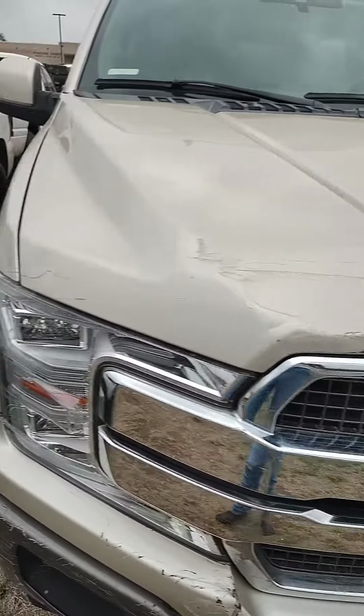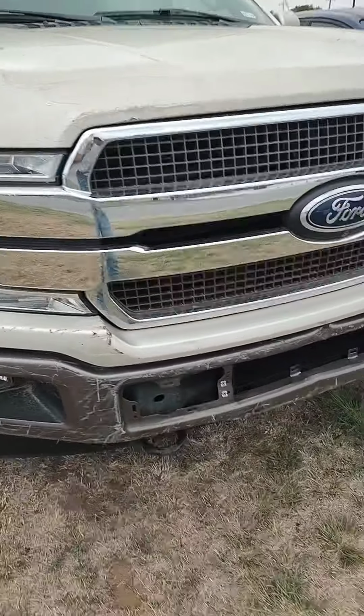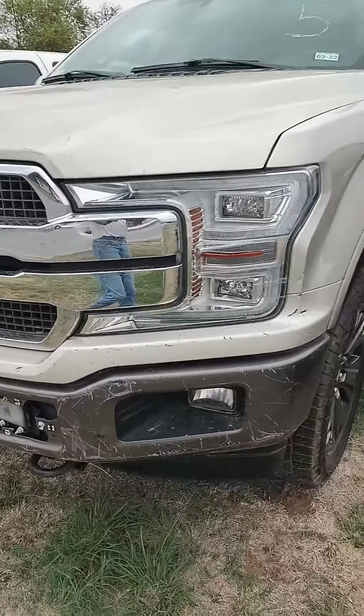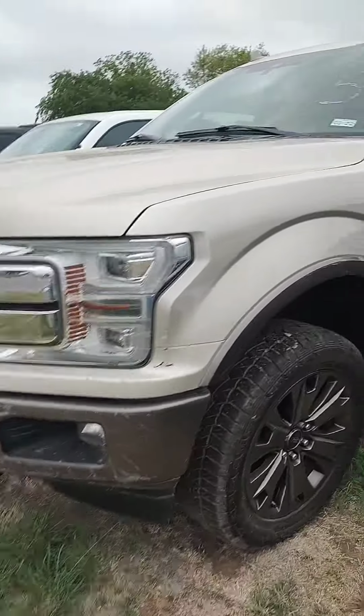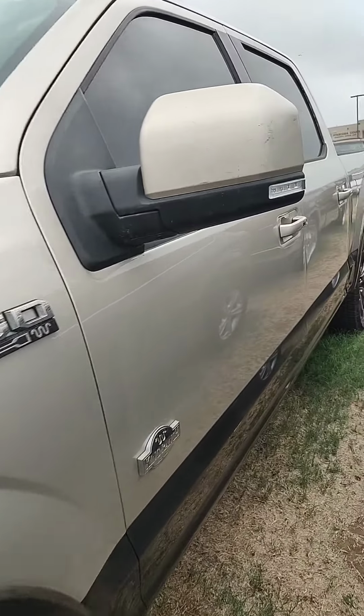If you look at the hood here, if you look at the front end and everything, it's all scratched up. There's something missing in the front, and it's all scratched up all on the front end, on the hood and everything. It looks like somebody took it and drove it through a fence, okay, from the front end. That's on this side.